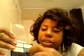I wore this color, these two colors together, once, and I got stares all day. I had girls coming up to me asking me what was it on my eyes. I was like, girl, just go to Walgreens. This is a fun palette to have. You can do a lot of things with this palette. Now let me show you.